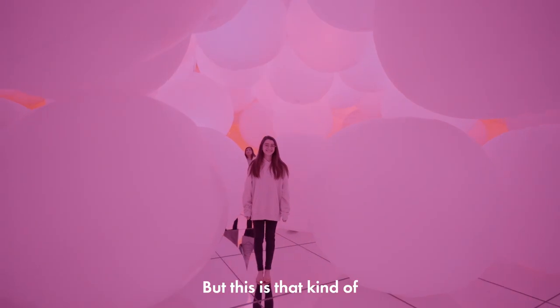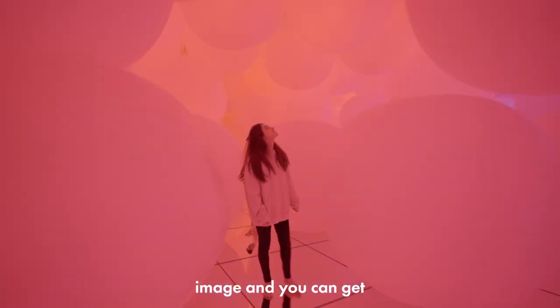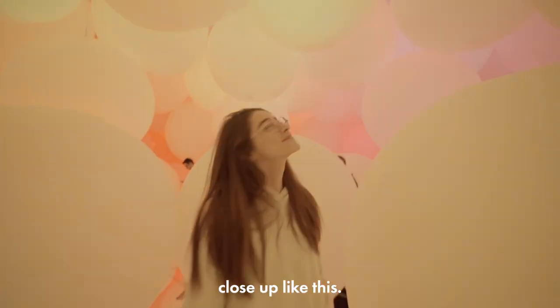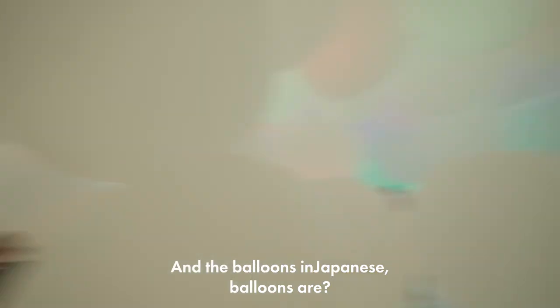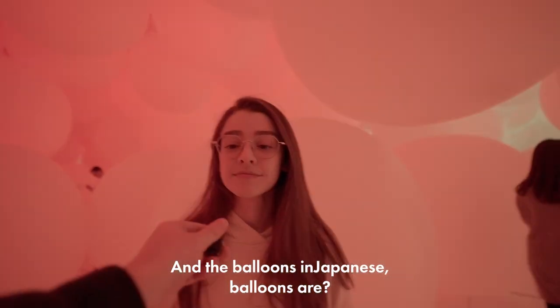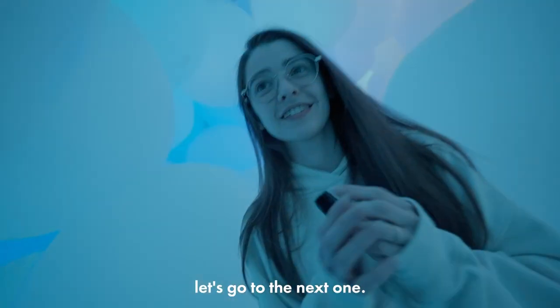I just want to show the picture after, but this is the kind of image you can get. You can get close up like this, looking up. And balloons in Japanese, balloons are? Fusen. Yes, balloons are fusen. Let's go to the next one. Yes, let's go.